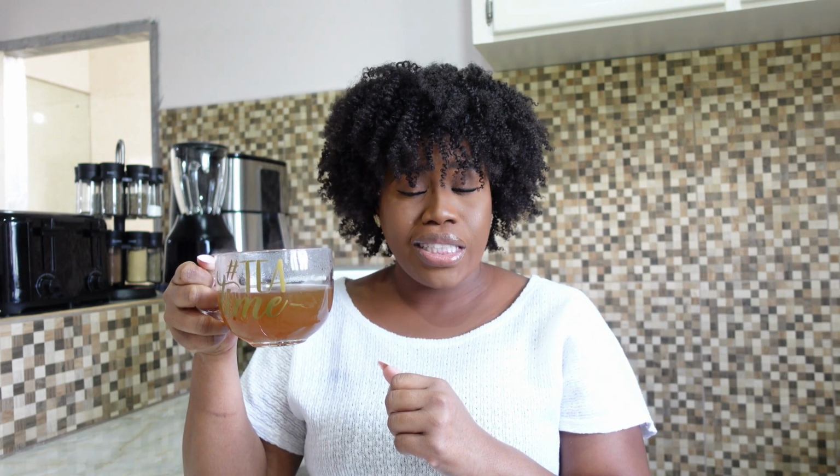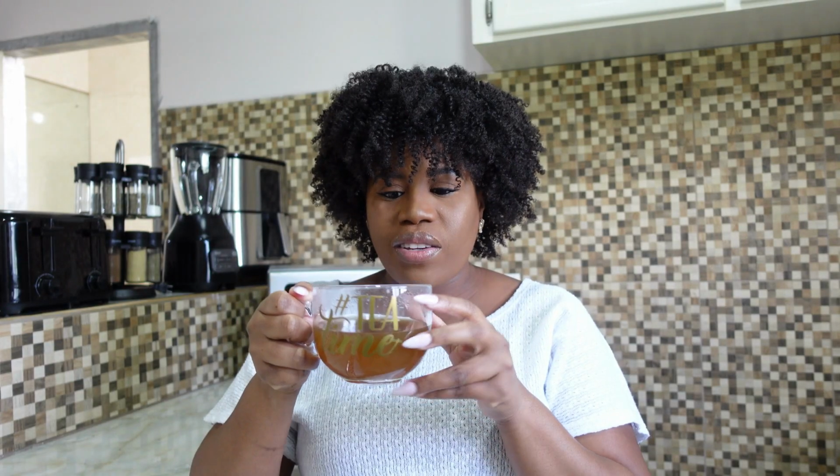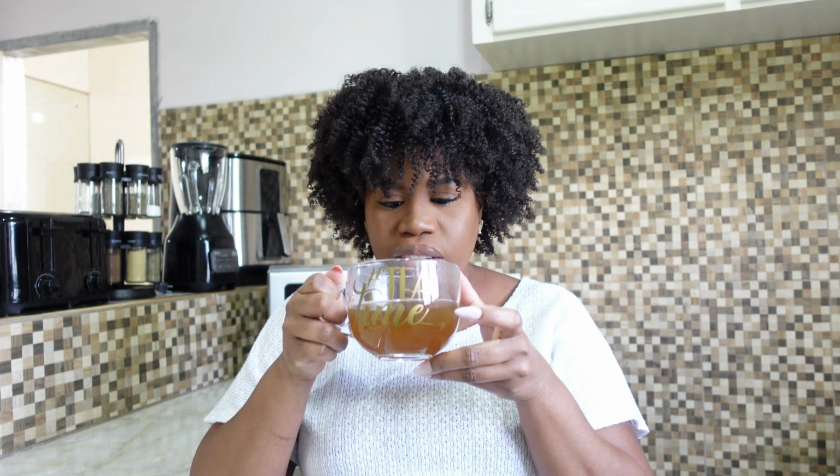I'm gonna let this cool down a little bit and then I'll have a sip, and honestly, if this does not taste good, I am definitely gonna use this for my chicken for later, because I'm doing stew chicken, and obviously chicken bone broth and stew chicken go hand in hand. So let me let this cool down. Actually, hold on, let me see. Nah, this is gonna be too hot. Let me let it cool down a little bit. So I'm gonna try it now. It's still kind of hot, but I'm just gonna take a little sip.